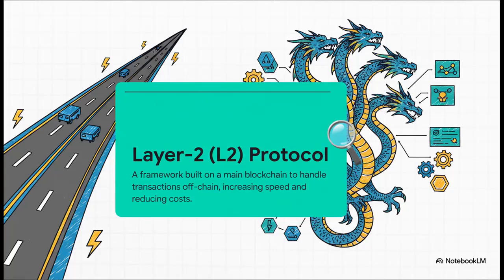Now, the technical name for these side roads is a Layer 2 protocol, or just L2 for short. Think of it as a whole separate system that's built right on top of the main blockchain, which we call Layer 1. This L2 handles a ton of transactions off-chain, away from the main network's traffic, and it only checks back in with the main chain when it absolutely has to. The result? A massive boost in speed and a huge drop in those annoying fees.